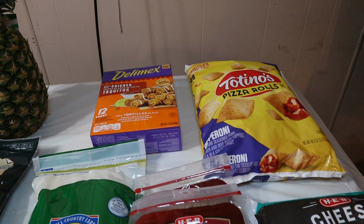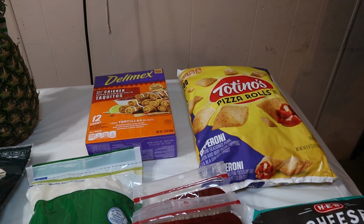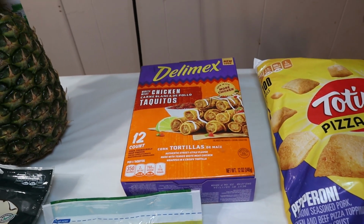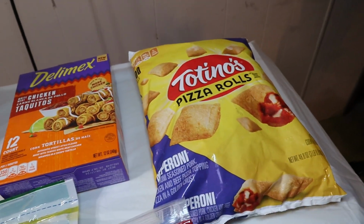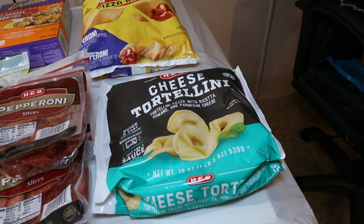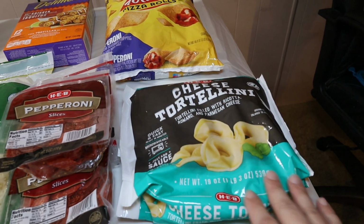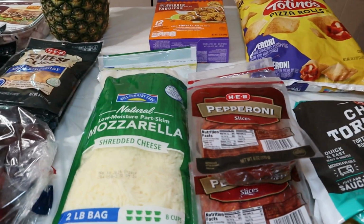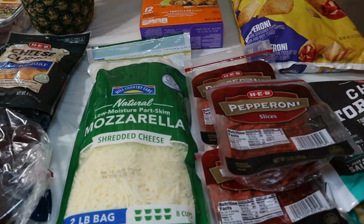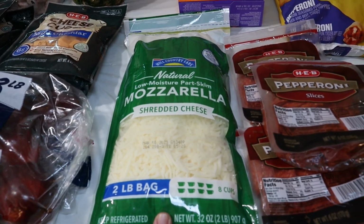Now here are just some things I randomly bought just to have in the freezer. These could be for lunches if we needed. This could be for extra dinners if we needed. So I kind of have them in the middle here. So I've got these chicken taquitos. The kids love the taquitos. I've got pizza rolls. I have tortellini. I have a couple kids that just absolutely love tortellini, and then a lot of them that hate tortellini. So I bought just a small bag of that. And then one of our dinners for this week is going to be homemade pizza. So we've got the 3 bags of the pepperoni slices and the large bag of the mozzarella shredded cheese.